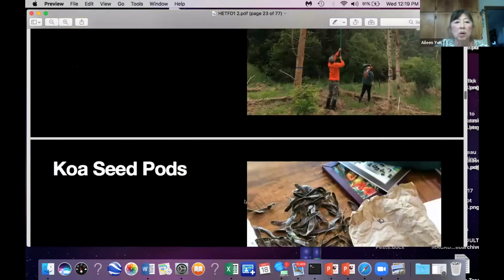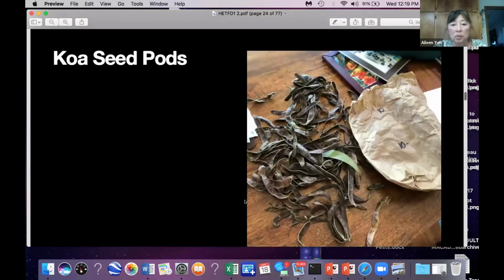So these were the pods, and a lot of them were predated. There'd be nothing in it, or it's kind of like the pods either shriveled up or the seeds just were eaten up.